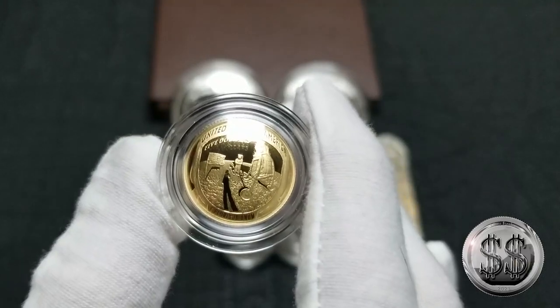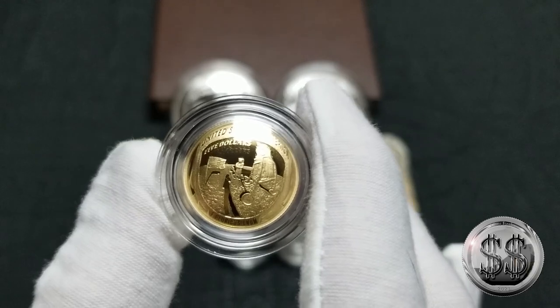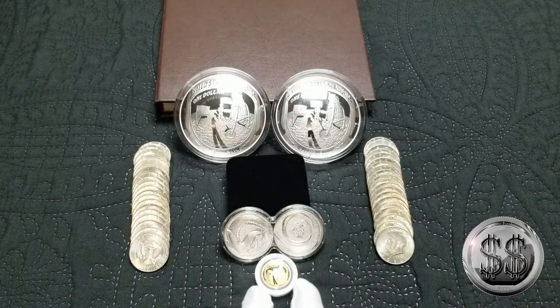I know people are like, but wait, it's gold. Well, yes, but I really like my silver too. I'm going to start jumping on a little bit more of that here soon. We shall see. But anyway, this is number 10.